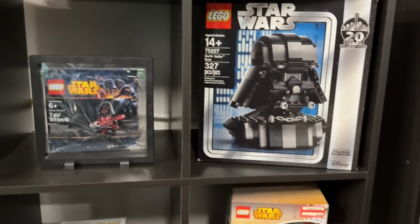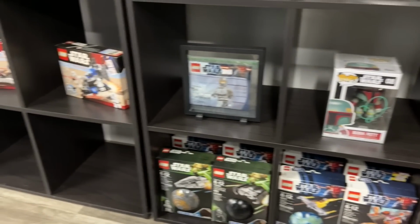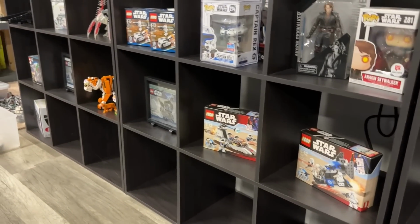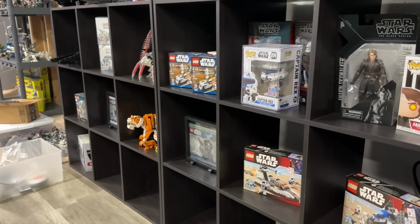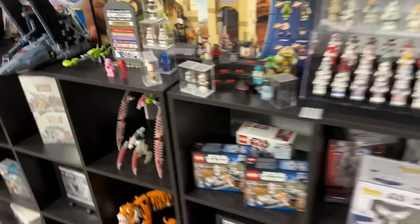Always cool. We have a Vader bust. We have some other stuff down here. We have a signed Boba Fett Funko Pop. Sealed battle packs. One thing you guys will know, no box. Okay, this is one thing. No box you see in my collection down here is open. 99% of them are sealed. We have some Anakin stuff.